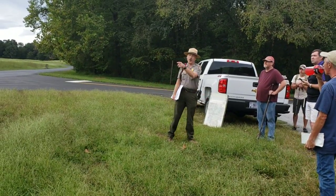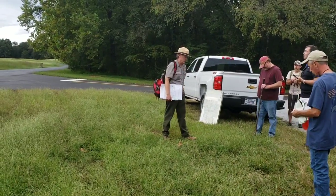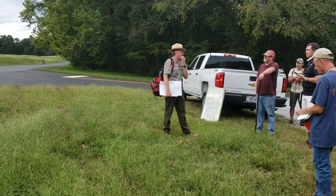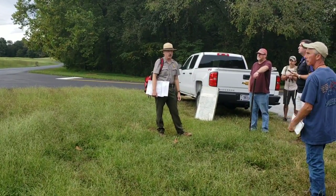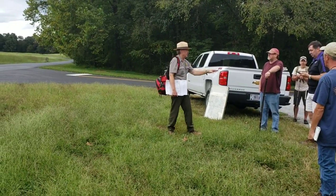Part of our route will be on a paved road. We'll be on a gravel trail at one point, and then a now mostly grassy service road along the edge of the fields. So, any questions or observations before we get started?